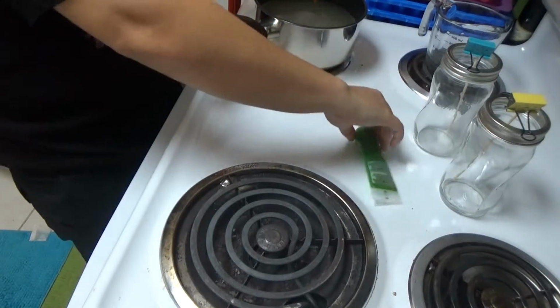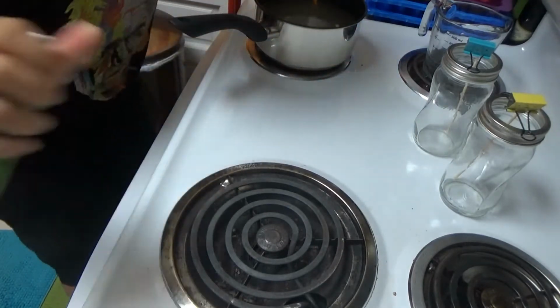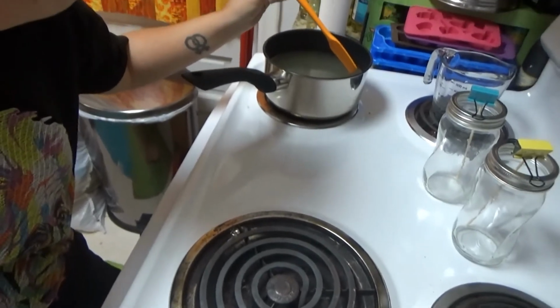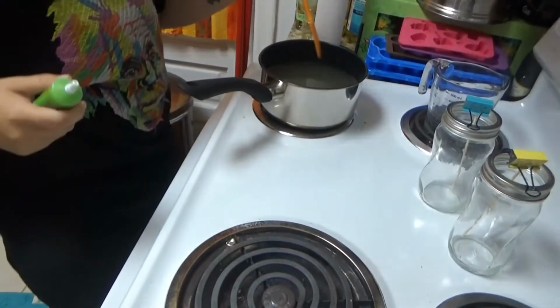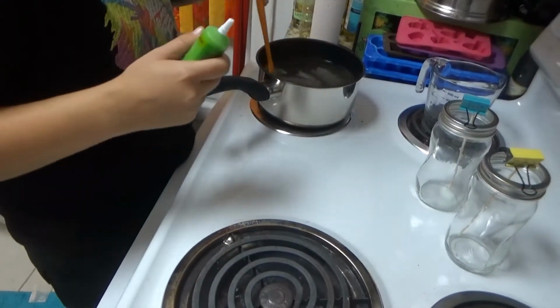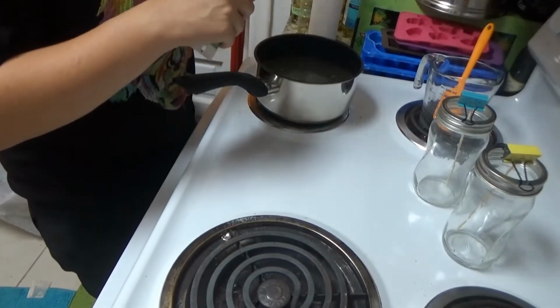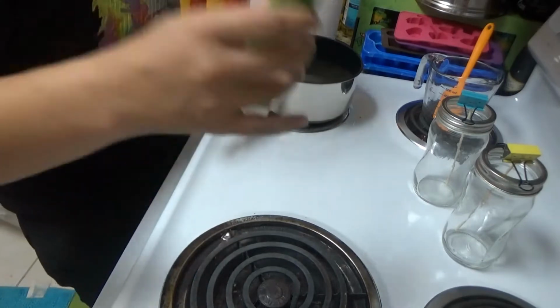And now's when you want to add the food coloring. But don't add too much food coloring, because if you add too much, then you're going to taste it. So we don't want to taste the food coloring, we just want to taste the sugar. So I'm adding just a couple of drops of this green food coloring.